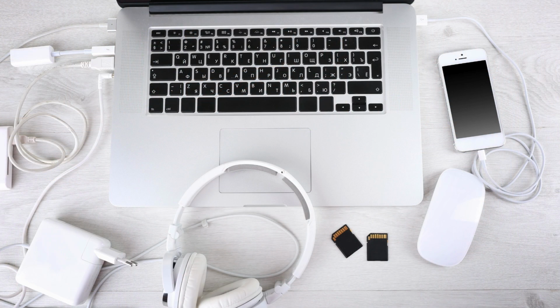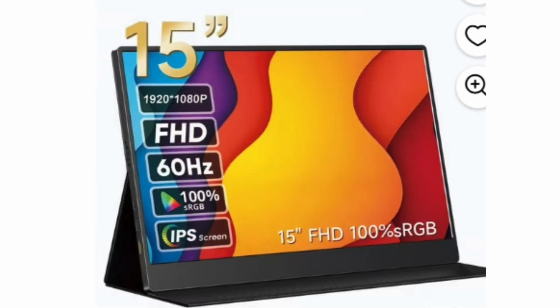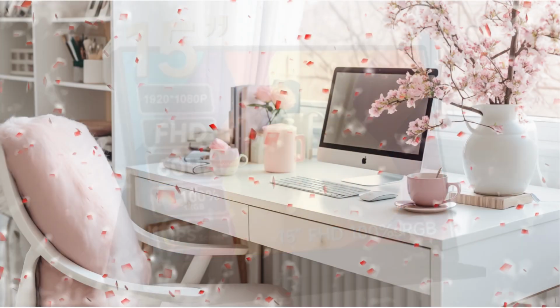4. Accessories. Most companies supply extra equipment like monitors, a mouse, and a keyboard. But if you're furnishing these yourself, here are some affordable options. Keyboard and mouse combo. For just $18, this colorful combo is a steal. It's available in pink, purple, or red here. Spare monitor. If you need an external monitor, this 15-inch portable display is only $50 and works with laptops and other devices.